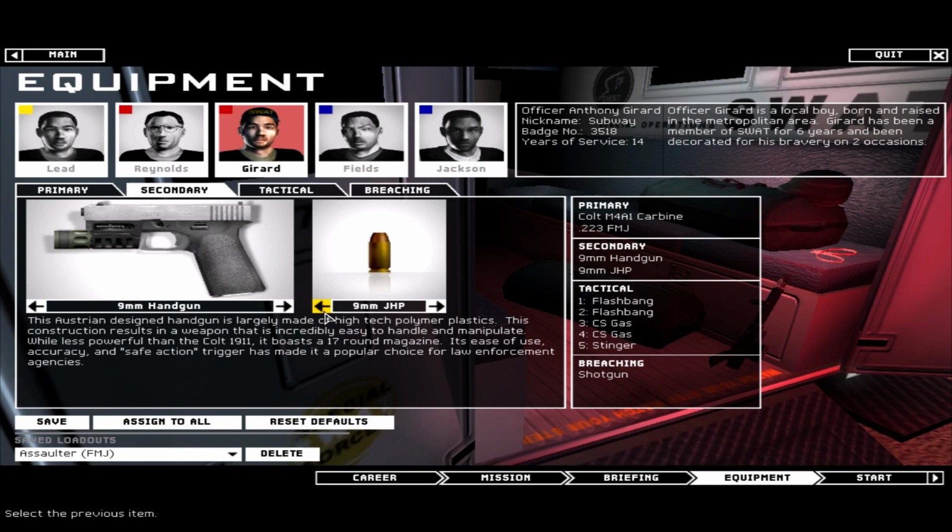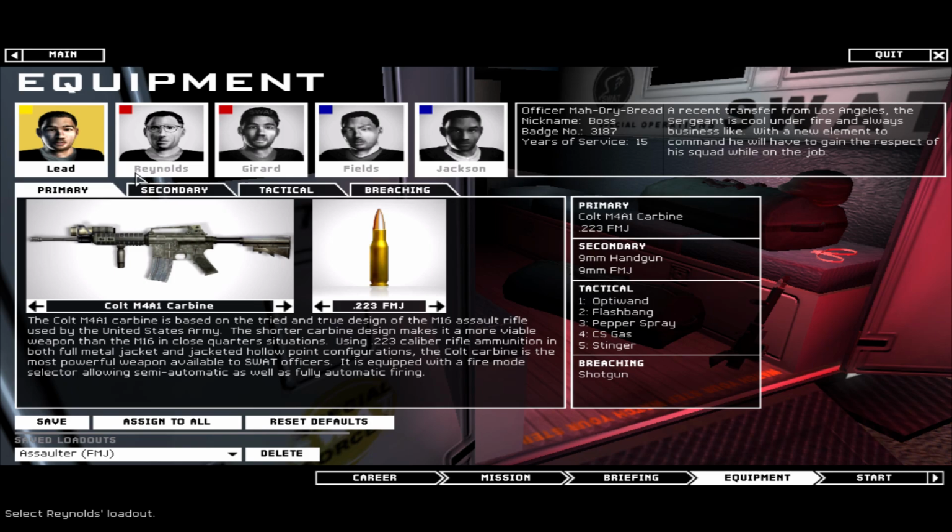And that should be it for the loadout. I don't think we need to change any of our tactical or breaching. But we're going in hard and heavy, because I remember this one being one of the hardest missions in the game.